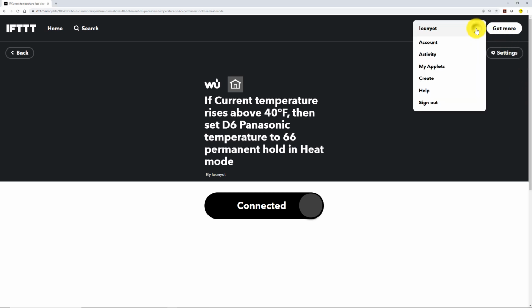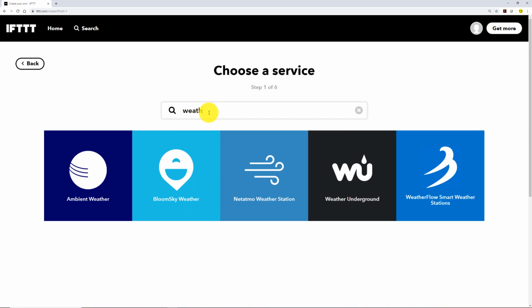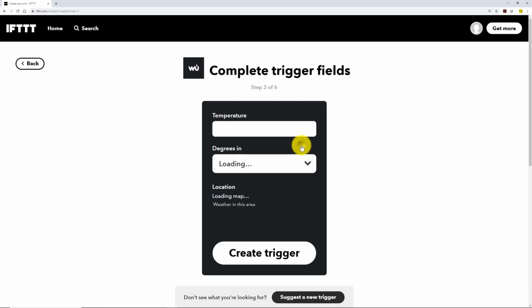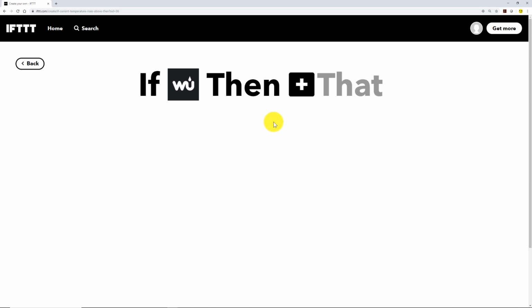Let's click on the Profile or Menu button and click on Create. So let's tell the fossil fuel what to do when the outdoor temperature reaches 40 degrees and above. Let's click on this. In the search bar, type in Weather. Select the Weather Underground app and select the current temperature rises above. So let's enter 40 degrees Fahrenheit, location, and click on Create Trigger. Then we're presented with the That option. Let's click on the That option.